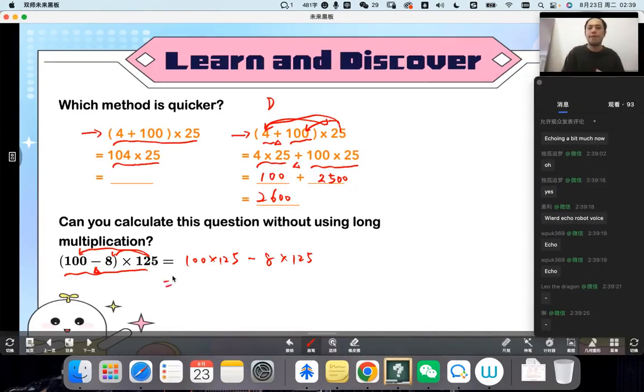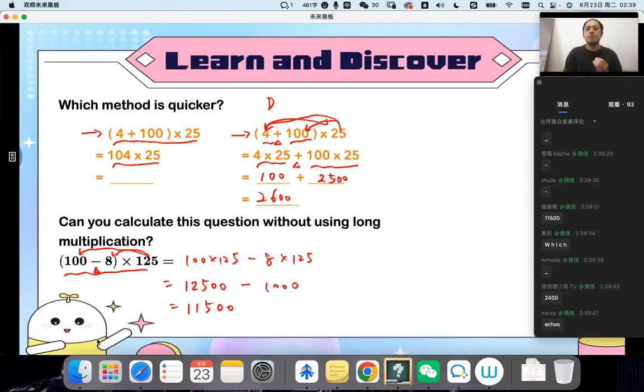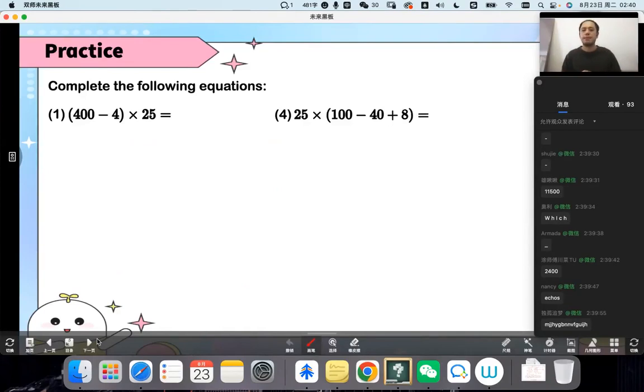And what we have, that is 12,500, and we have 1,000. Right, that is a good number pair. And when we do the subtraction, that is 11,500. Okay, and we have the answer. So we will use this distributive law to do more practice.